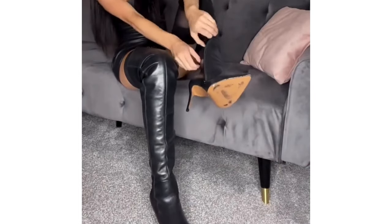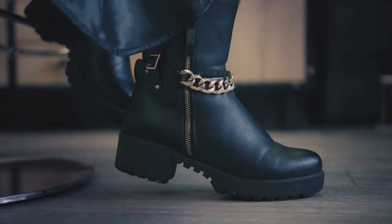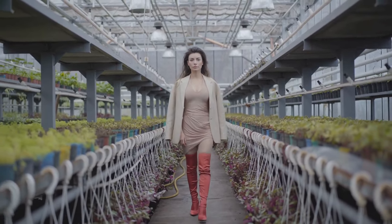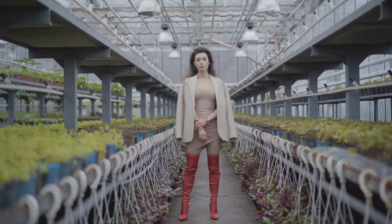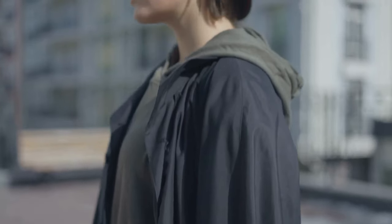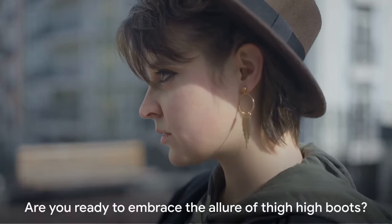And let's clear up a little misconception here. Over-the-knee boots and thigh-high boots aren't exactly the same. The latter go a bit higher, adding an extra dash of daring to your look. Thigh-high boots are more than just a fashion statement. They are a love affair that lasts a lifetime. So, are you ready to fall in love too?